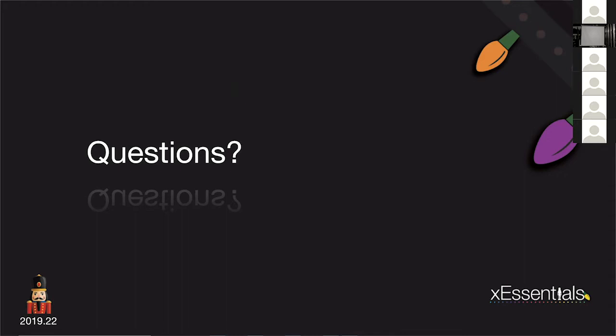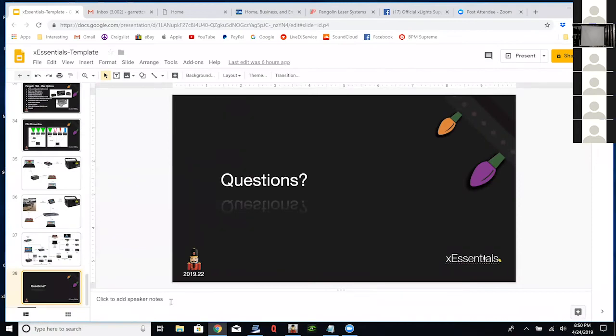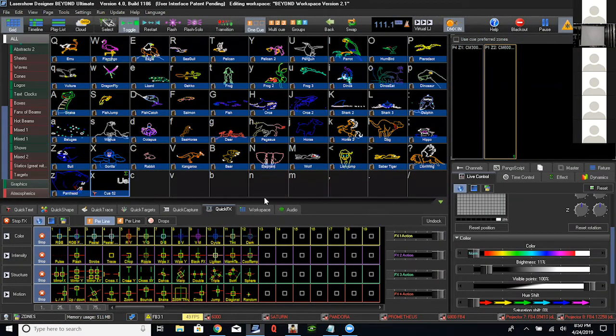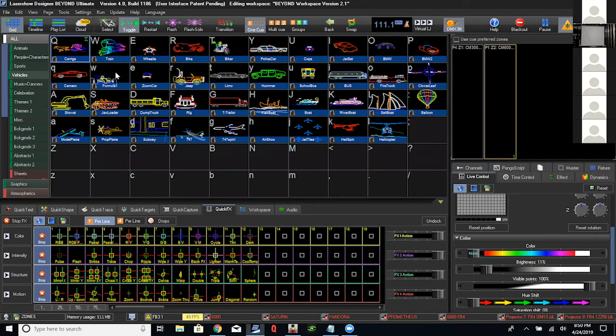Okay. All right. Now let's go to the software here. Show you a little bit. This is Pangolin Beyond, the more advanced software. QuickShow looks a lot like it, and at first glance, you're not really going to be able to tell much of a difference. Under the hood, there are many, many features that are added to Beyond. For instance, the ability to control it with Artnet. QuickShow can only be controlled with DMX. It cannot be controlled with Artnet. So when you first open it, you're basically going to see pages of cues and animations.